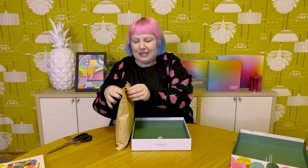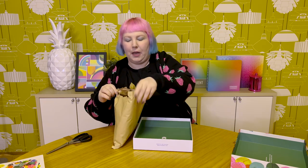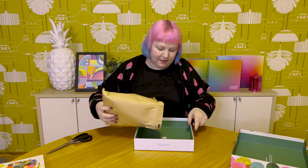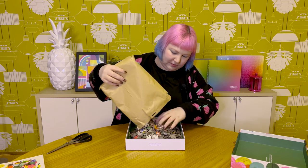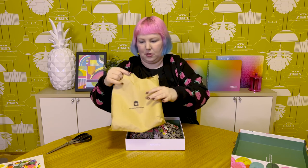So I guess I'll just tear this open. I feel a little bit scared to do that. Feels like opening a chip packet or something. Ooh, they look so cute. And they smell good too, that fresh puzzle smell, fresh cardboardy pieces. I think that's all the pieces out.